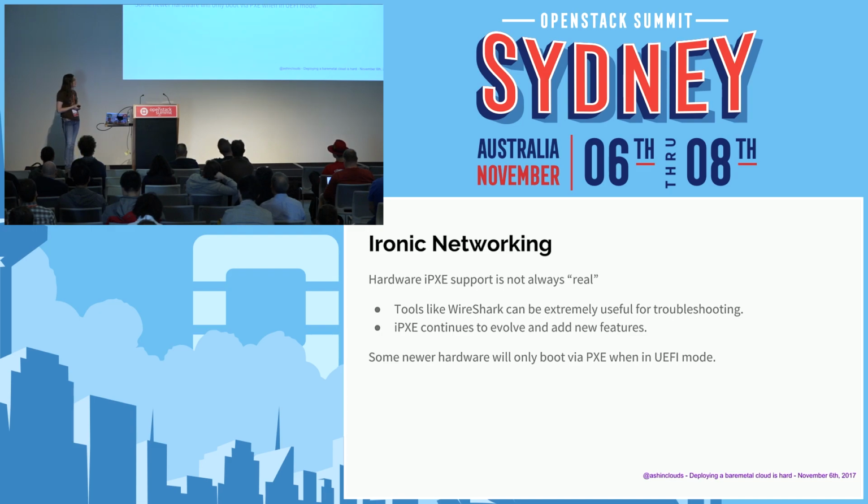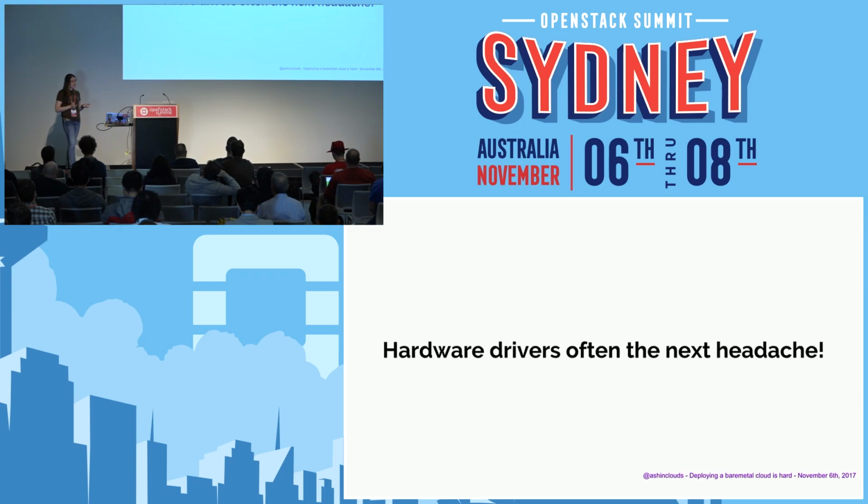And those issues are the most frustrating issues to troubleshoot, and really requires pulling out tools like Wireshark and looking at what's actually occurring on the wire to troubleshoot it. The other thing to keep in mind with iPXE is iPXE does add new features. And one of the new things that we're starting to see is some hardware out there is only now booting to the network in UEFI mode. Hardware drivers.